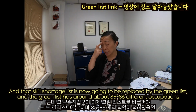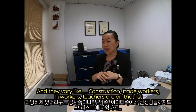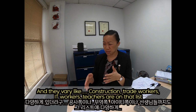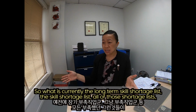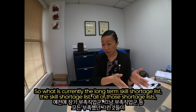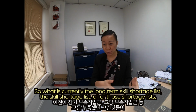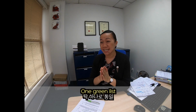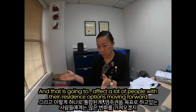The green list has around about 85, 86 different occupations, and they vary, like construction, trade workers, IT workers, teachers are on that list. So what is currently the long-term skill shortage list, the skill shortage list, all of those shortage lists are going to be replaced by this green list. One green list. Okay. And that is going to affect a lot of people with their residence options moving forward.